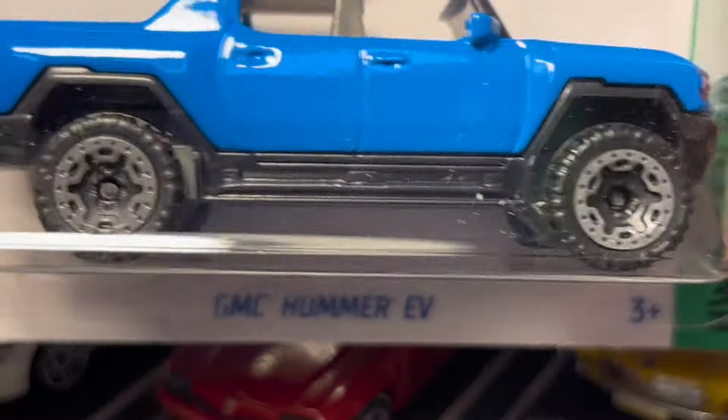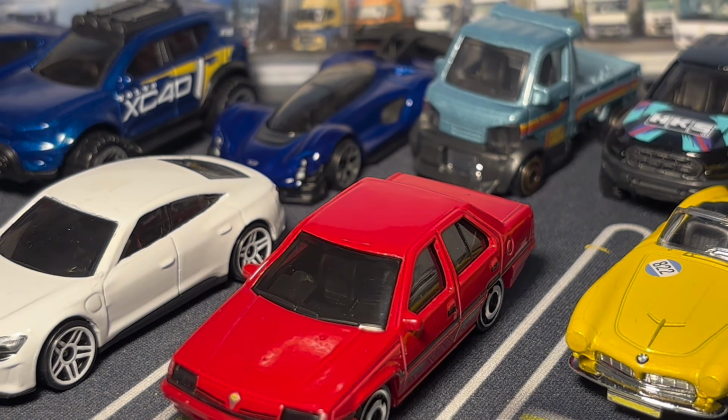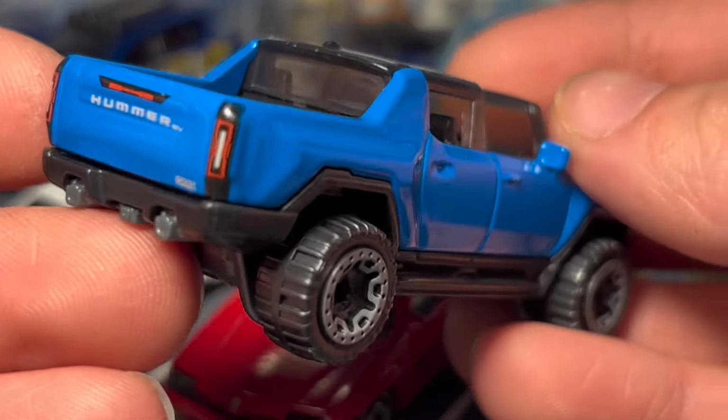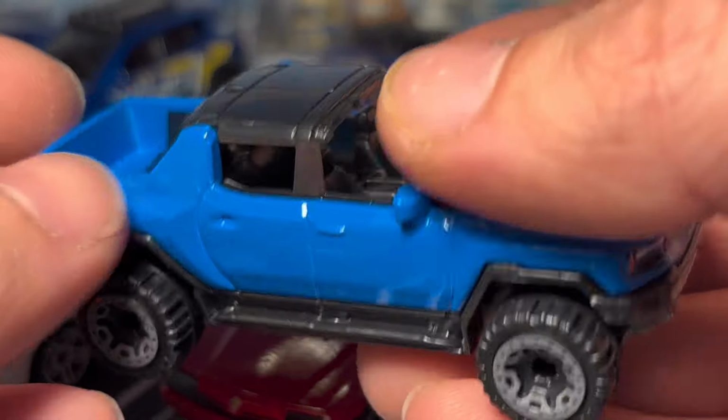Here is the GMC Hummer EV in blue. They've done this casting a ton of times. I'm kind of surprised how many times they've done it. I still want to say the green one's my favorite. The orange was very unique. The blue definitely is fitting, but it's just a plain blue, so I don't know. I don't know if I care for it as much as the others.